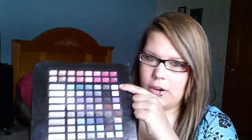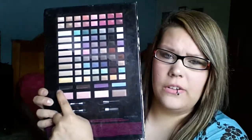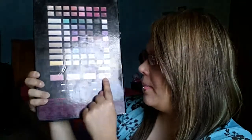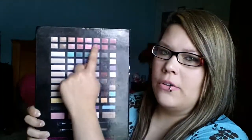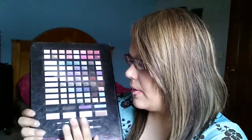But pretty much over here is your cream eyeshadows from here to here, I'd say. All of these are your gel eyeliners. I think this is blush. I think this is a luminizer, and this is a bronzer. These are all your lip glosses at the top, and these are all your lipsticks. And then, sorry, my nose itches. I'm sorry. And then a bunch of powder eyeshadows.